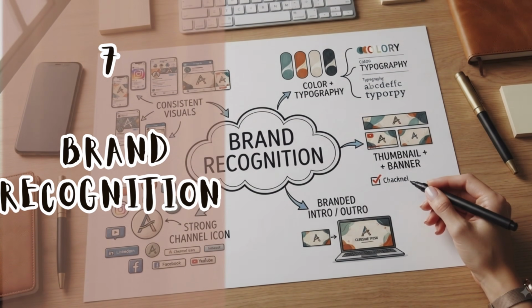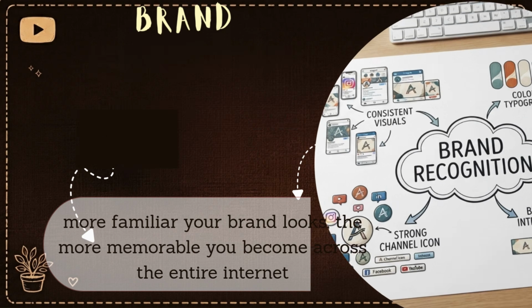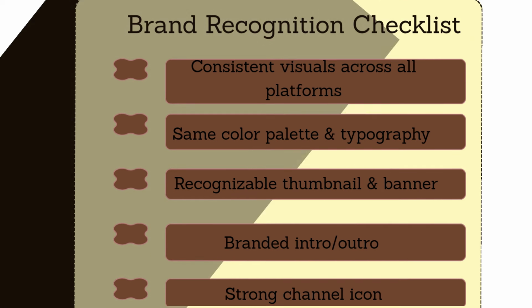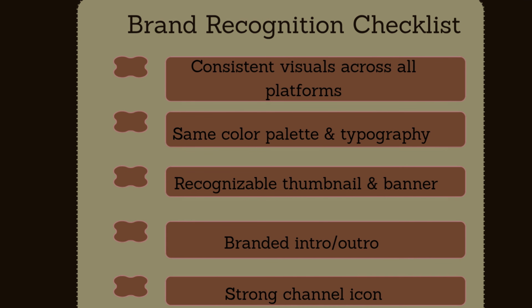Step 7. Brand recognition. Consistency builds recognition, and the more familiar your brand looks, the more memorable you become across the entire internet. Run through the brand recognition checklist. Do you have consistent visuals, the same color palette, recognizable thumbnails, a branded intro, and a strong channel icon?